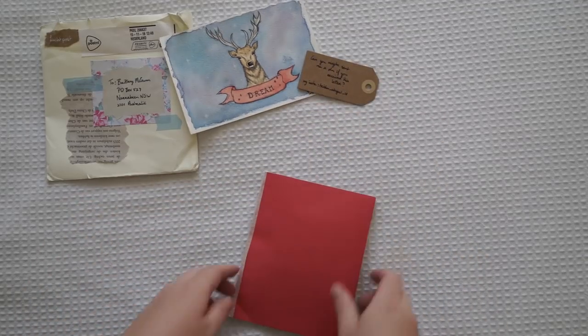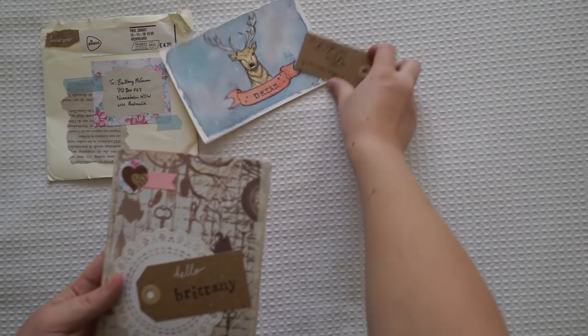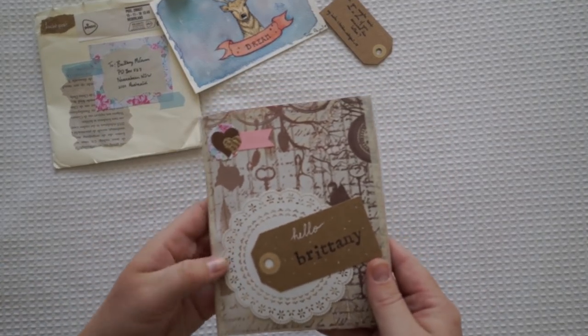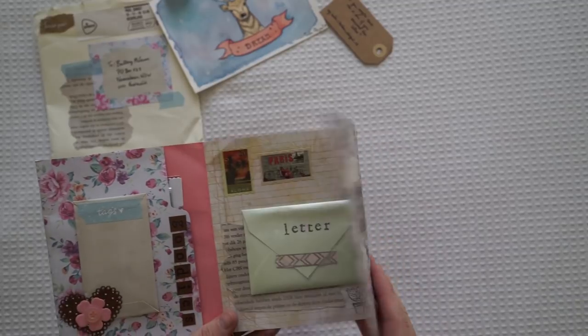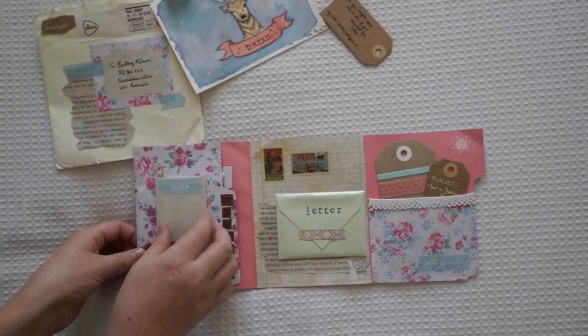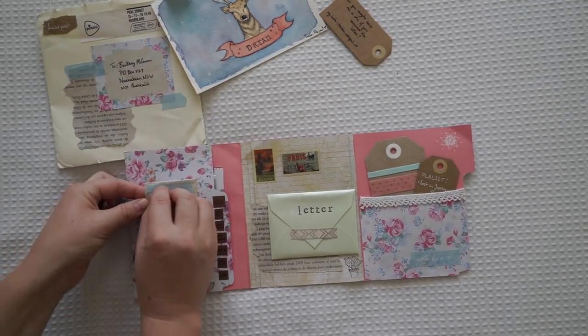Yeah, I'll send you a DM. Oh, how pretty. I'm in love with this. This is so beautiful. This little paper doily. Hello, Brittany. I love everything about this. This is like my style exactly. All right, so we've got some tags. Oh, I don't even want to rip it. Like everything's made so beautifully.